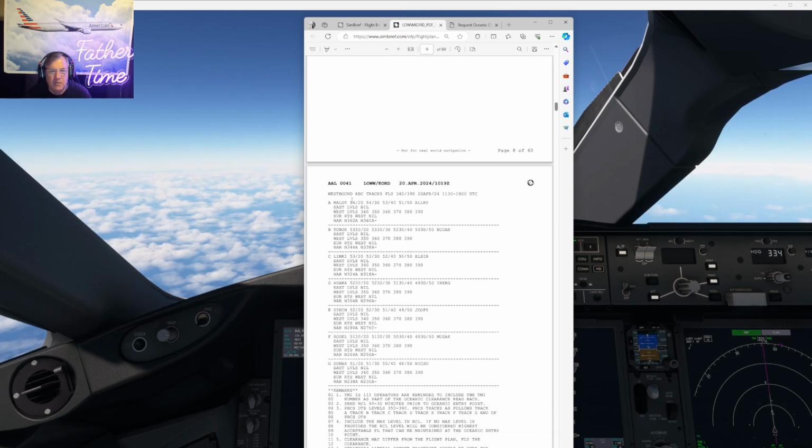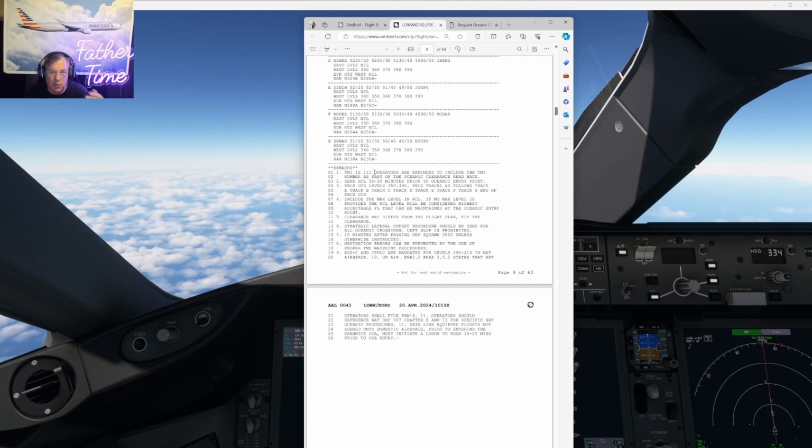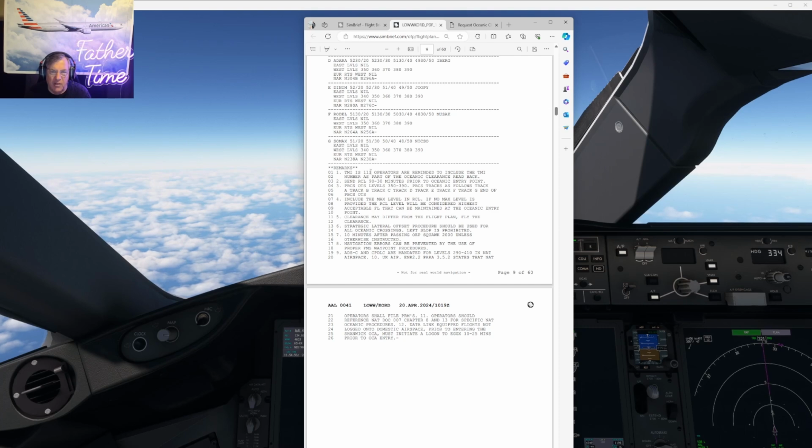There it is. So these are the tracks. We're north of the tracks, but they want the TMI. It's 111. Tomorrow will be 112. The next day is 113. Yesterday was 110. So it's the day of the year. It's the 111th day of the year.